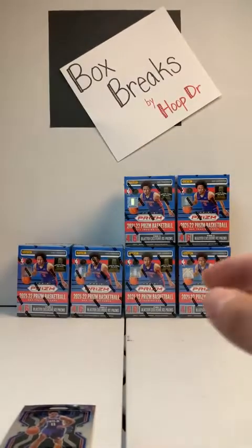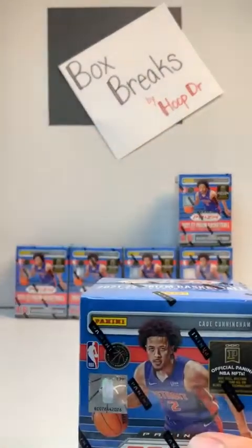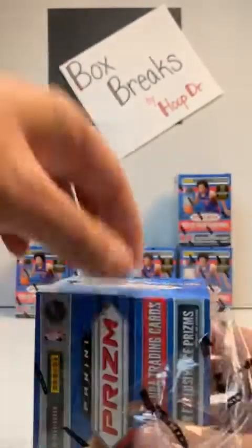So that's who will get that one. I know he's been talking about getting out of there, but unless that trade went down before this moment, that will go to the Nets. Silver Kevin Durant USA. Alrighty, that's already one SSP in the break, already an autograph.